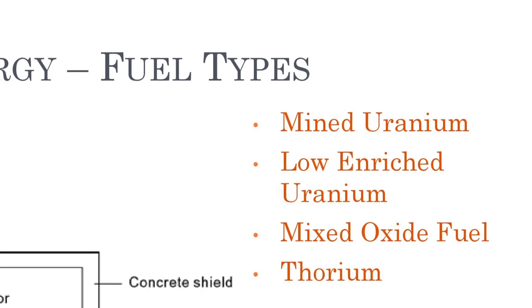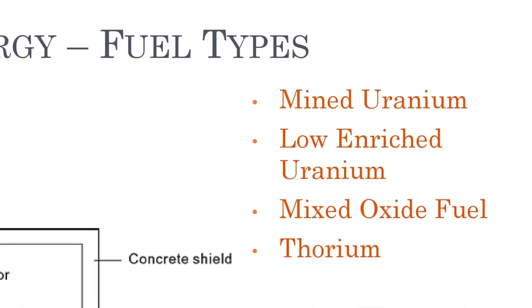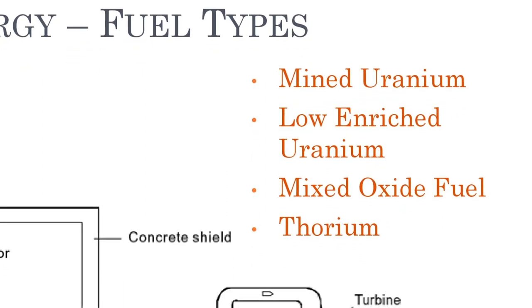Next, we have mixed oxide fuel. Now, that's an interesting one. That's a mixture of uranium oxides and plutonium. So it can be used through spent fuel. So fuel rods that have been through a reactor, that have been through a uranium fuel cycle, and that have isotopes of plutonium in. That can be recycled and put around a reactor again. And to do that, it needs to be reprocessed. So the reprocessing facility, the facility that would take the isotopes of plutonium out of the uranium, that can also be used to isolate the plutonium and use that for weapons. So mixed oxide fuel is also a risk.